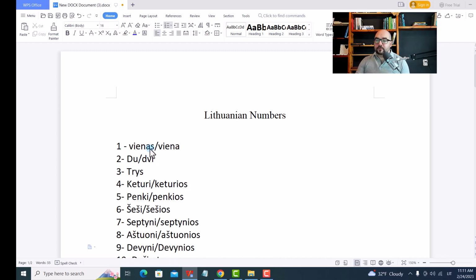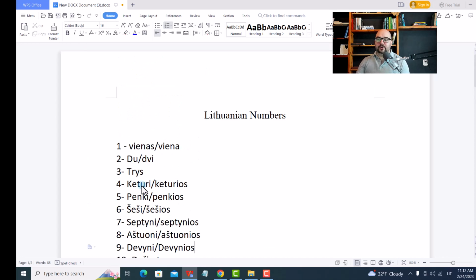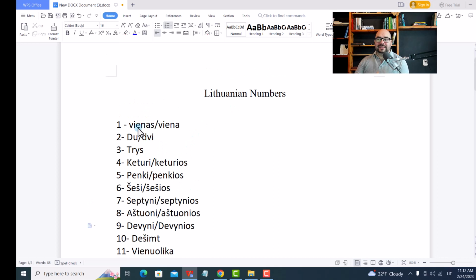When it comes to the first 9 numbers, it all depends on the noun that goes after it. Because we have genders in the Lithuanian language, if the gender is masculine or feminine, we have 2 ways of saying the number. So let's look at it. We have masculine first. We have vienas, that is masculine. And viena, that is feminine.